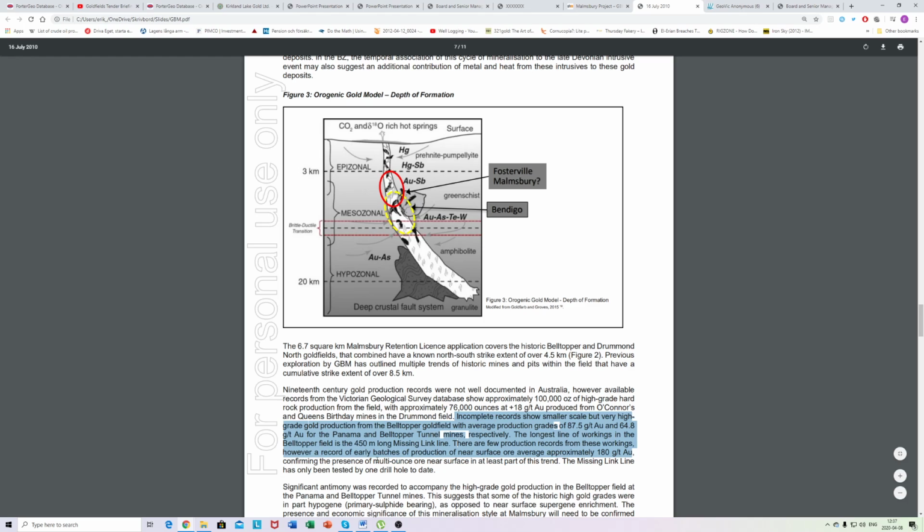The longest line of workings in the Belltopper field is the 450 meter long Missing Link line. There are a few production records from these workings. However, a record of early batches of production of near surface ore average approximately 180 grams per ton. So I mean, that's obviously super high. That's like Swanson numbers. Even beyond that if it would be the true average. And here's also a slide.